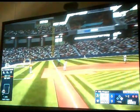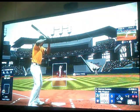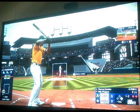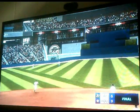To the left side. Wow. And it goes just foul. That would be nice if that was just fair. In the air, out towards left center. He pulls it down, second, and he throws. They slug their way to a win in this one.